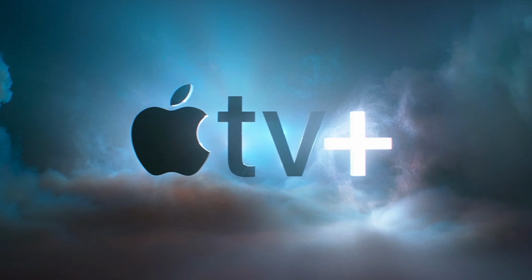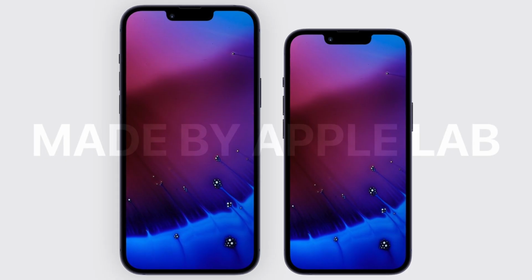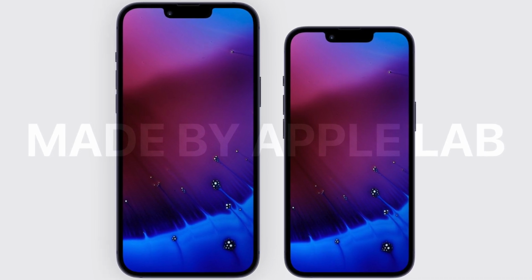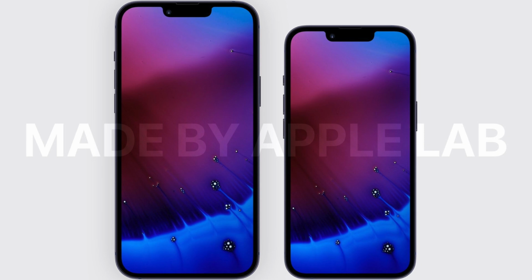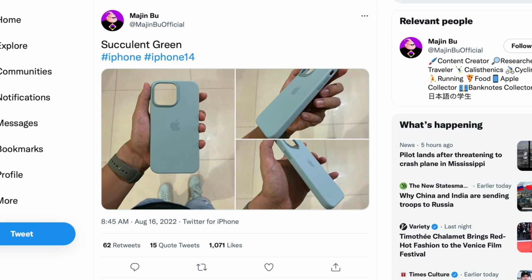Then again, Apple nowadays does use Plus for services, and so yes, because Apple's naming scheme is so convoluted, it's pretty hard to predict which direction Apple's going to go with the naming. Anyways, we also have images of a possible iPhone 14 case.